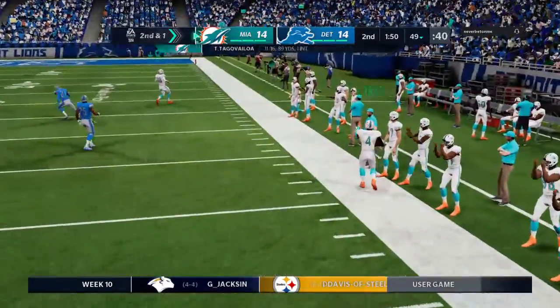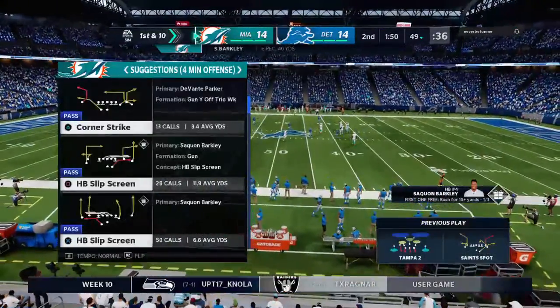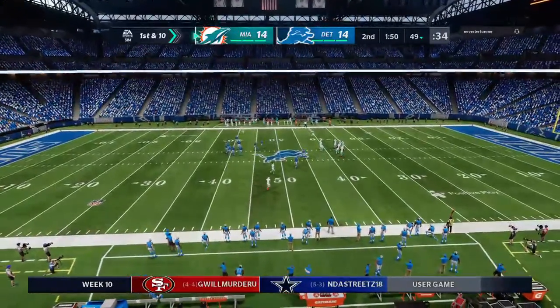Now this pass into the hands of Saquon Barkley. And he's out of bounds just before the midfield stripe at the 49. 6 yards the pickup, and that's a 1st down.